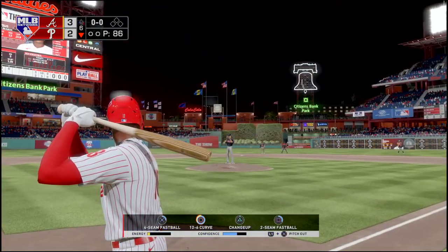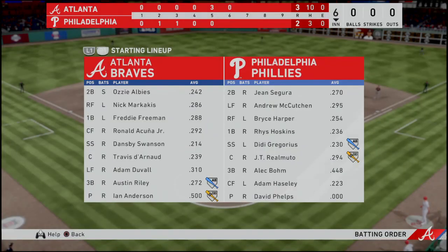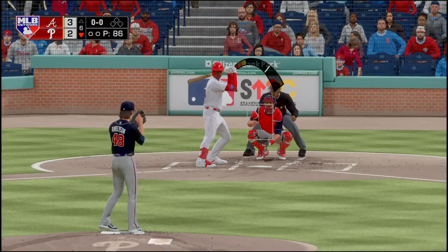Leading off for the Phillies, the shortstop, Didi Gregorius. Let's see who's up next. Okay, Riley, Anderson, Albies. Let me see. Think about maybe pulling a double switch, but I don't know who for. All right, let's see how this inning goes.